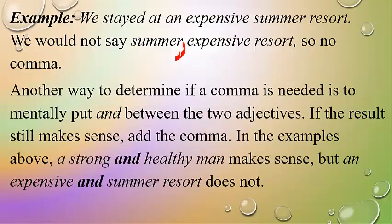Another way to determine if a comma is needed is to mentally put an and between the two adjectives. If the result still makes sense, add a comma. I mean, if you put and here, it is equivalent to a comma because it gives more information, an additional idea, an additional word. In the examples above, a strong and healthy man makes sense, but an expensive and summer resort does not.